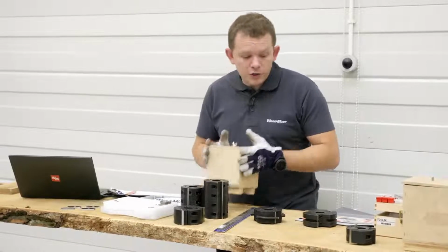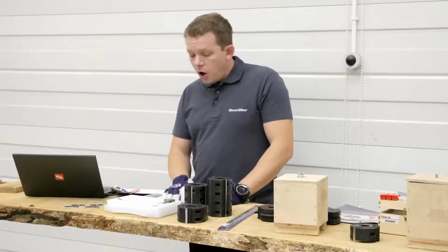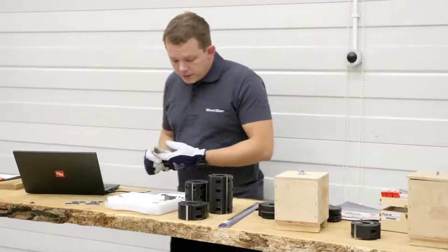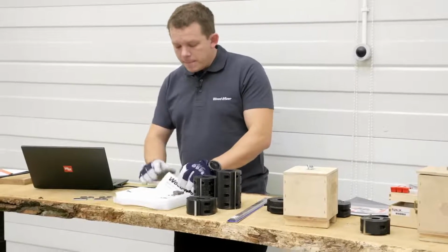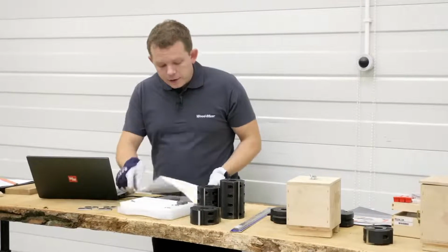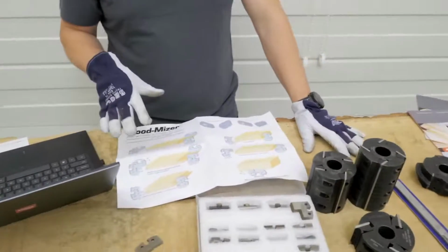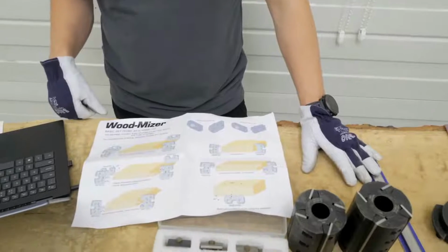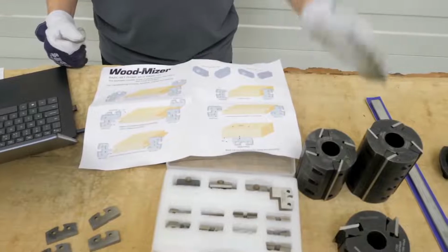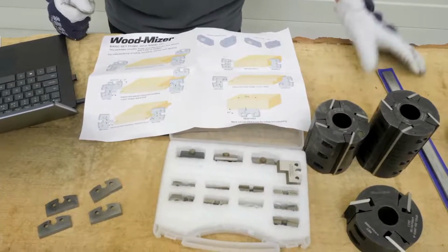Before I jump into the questions and answer section, I would like to show you a set of molding knives that we have got prepared for you right here. This is a set of molding knives that you can buy, and here just on a piece of paper, a few different kinds of examples of how you can use your molding knives. And these molding knives you would be able to install similarly to MP180, MP260, MP360, and other Wood-Mizer woodworking machines.